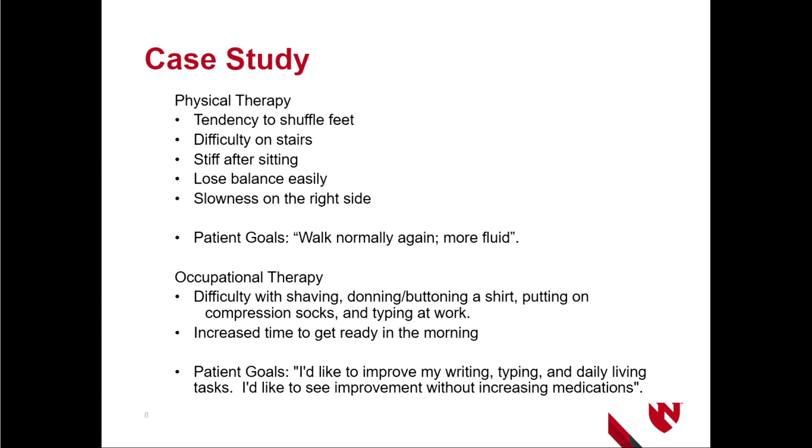When he came to physical therapy, he was complaining of the tendency to shuffle his feet and difficulty on stairs. Stiffness after sitting for a long time, losing balance easily, as well as slowness on the right side. His goal in physical therapy was to walk normally again, or feel more fluid in his movements.